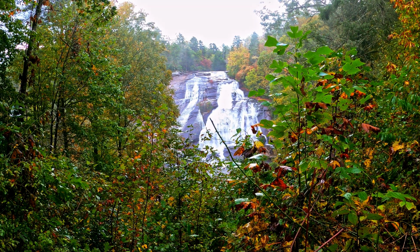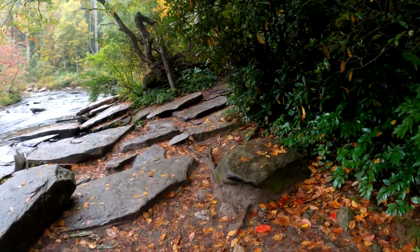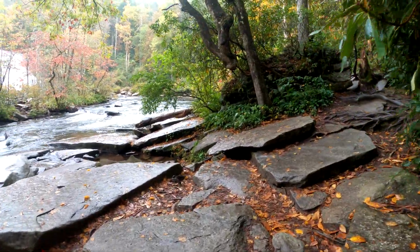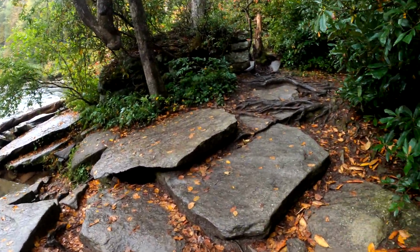This is High Falls. At first I thought this is the closest you could get to the waterfall, and I was pretty disappointed that it was fenced off, but there is a side trail that takes you down to the bottom of the falls just a little further.